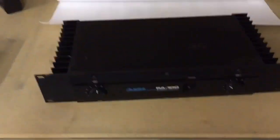Whenever you find these amps, these fins can be very sharp. You've got to be careful of these things. But they'll bring good money.